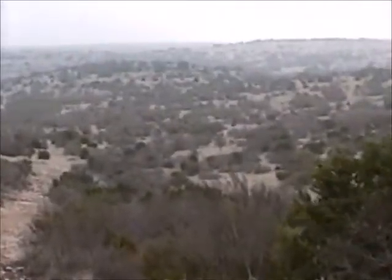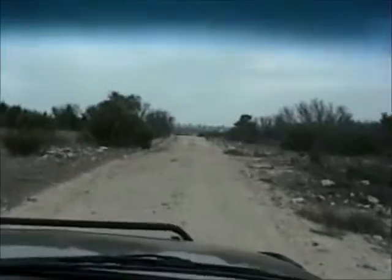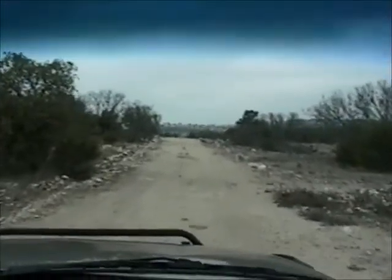Nice big oaks down the bottom of the valley where all the rain collects. It's the type of road, caliche, not too steep in very many areas. You probably won't need four-wheel drive.